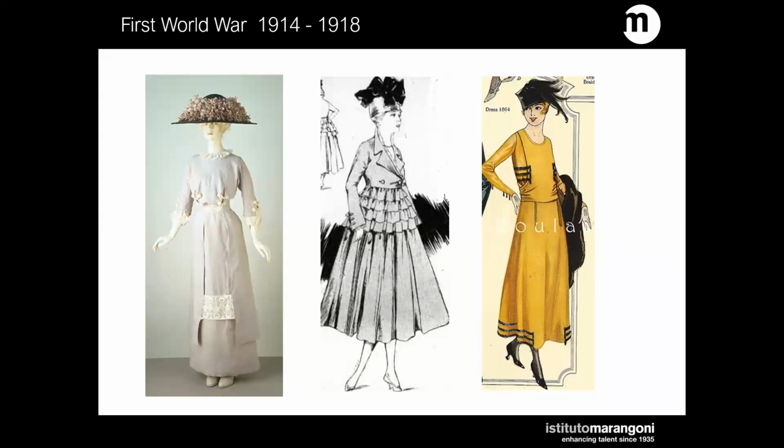We notice that the dress is long, the skirt is narrow. It would have been very difficult for women to replace men at work dressed like that. Just imagine having to climb stairs. And so women were not only working in manufacturers and industries, they were also conducting buses, controlling trams, and so on. So things had to change. So overnight, women were dressed in more practical garments.